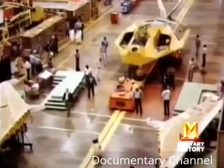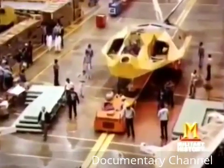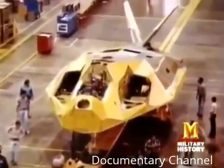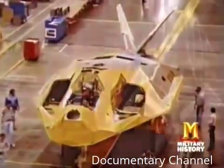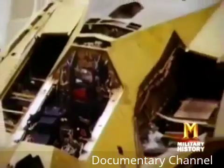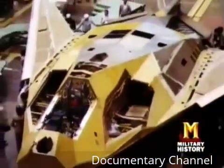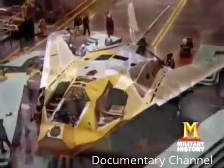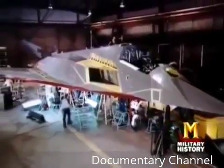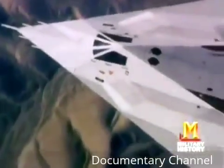The first prototype of the stealth jet, the YF-117A, was completed in the spring of 1981. It weighed 52,000 pounds and was 65 feet long, much larger than Have Blue. The wider shape of the plane met the Air Force's requirement that it carry up to 5,000 pounds of munitions. To accommodate the internal bomb bay, the prototype's swept wings were much broader than the original Have Blue.